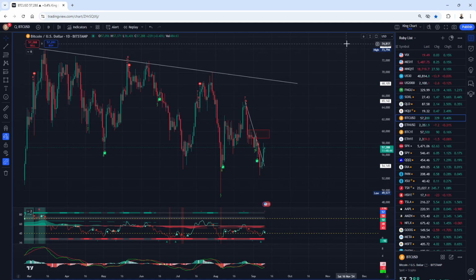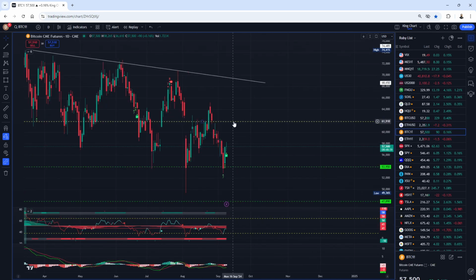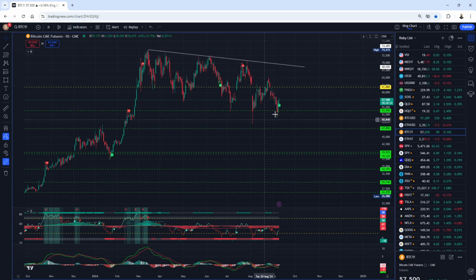Around 70K, 80K. On BTC futures, you can see there's a gap here at 61,910, so it's probably going to go fill that gap from here. That gap is around 7.5% away, so it's going to fill that gap in my opinion. And the yellow and green lines are also gaps to the downside.